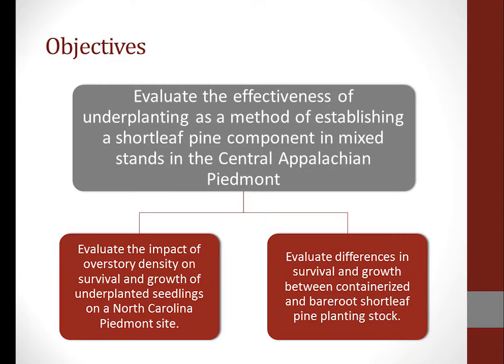Then we added a little bit of a seedling component to this. Honestly, this was kind of unplanned. We just ended up with a couple of different stock types to play around with. They became available, so we put them in. We decided to evaluate the differences in survival and growth in this underplanting system using both containerized and bare root seedlings.